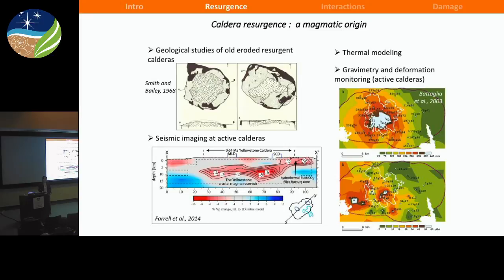We're also using thermal modeling to prove the renewal of the magma beneath the resurgent calderas. And we are using a combination of gravimetry and deformation monitoring. This was a famous example in Long Valley, in which Battaglia conducted such a study to prove the emplacement of new magma beneath the dome.